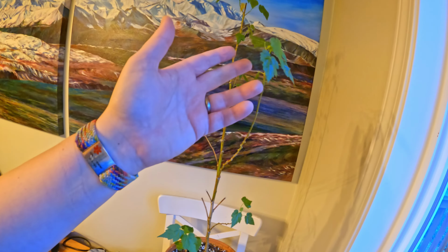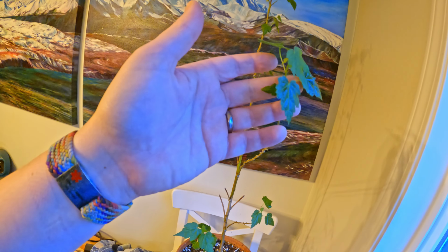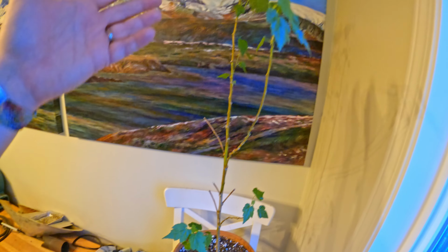So how do we do this? Let's click our fingers and see if this works. Now in my dining room area, I wanted to show you this. This always does so much better in the winter than it does in the summer.